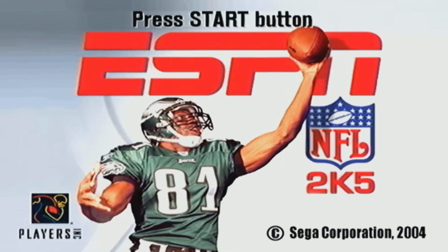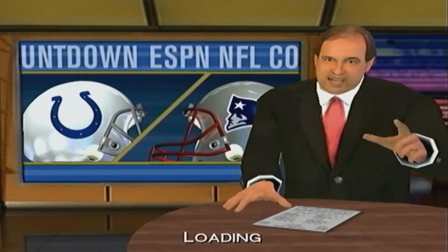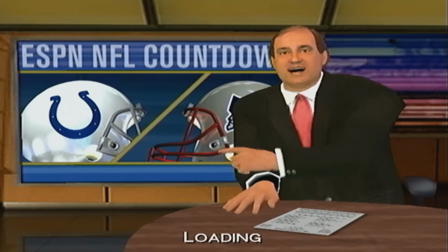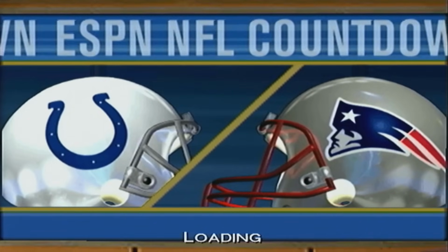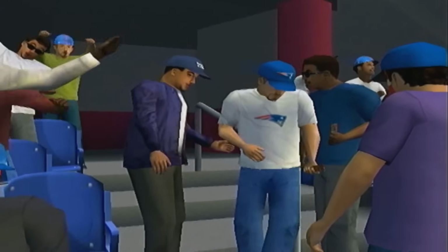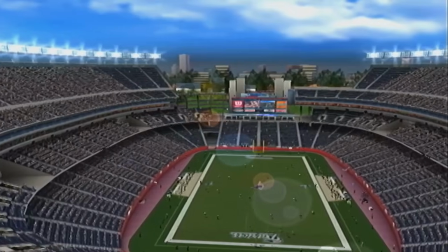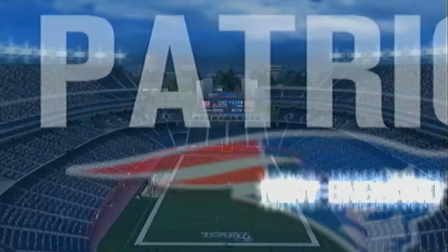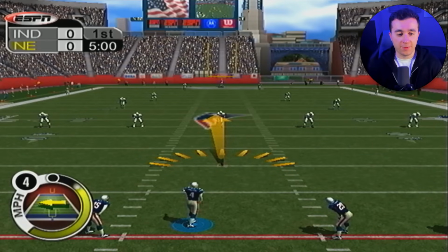And let's kick off our NFL round with ESPN NFL 2K5. And we got Chris Berman. I knew about this. We have our pregame, kind of like we did with the NBA on TNT, our ESPN pregame show between the Patriots and Colts. We also have the fans getting ready to find their seats. The ushers are taking their tickets. We get to look at the stadium as we're getting ready for a Peyton Manning-Tom Brady matchup. And here comes kickoff. Let's see what we got.